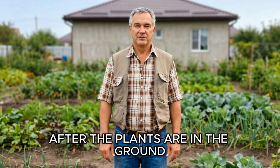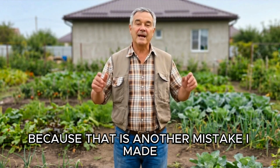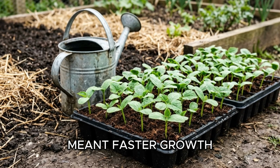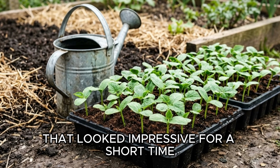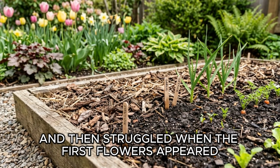After the plants are in the ground, I never rush to feed them, because that is another mistake I made for years. I used to think that more fertilizer meant faster growth, but all I got were soft leaves and weak vines that looked impressive for a short time and then struggled when the first flowers appeared.